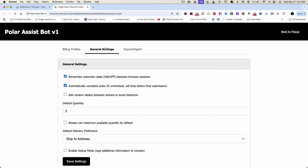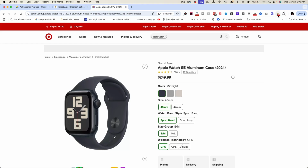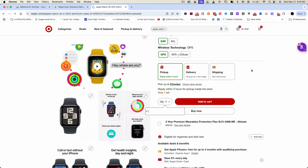When you have it powered on, it's going to do what it needs to do, which pretty much means whenever you hit a product link, it's gonna go and check it out automatically. Then you have a setting like automatically complete order, which you're for sure gonna want on because you don't want any hiccups. Then you're gonna set your quantity and delivery preference. Now, when you have that on, whenever you go to a Target link, it's gonna automate that checkout and it goes faster than you can actually go, right? Because when it comes to checking out manual and trying to beat bots, speed is honestly the whole key.